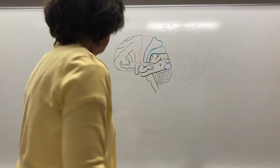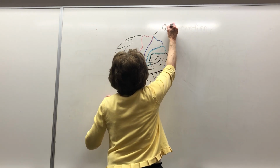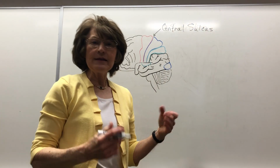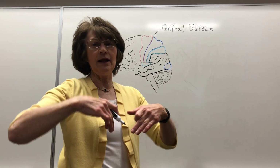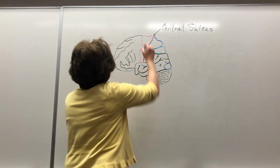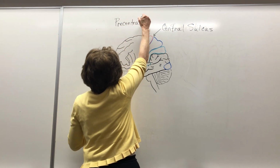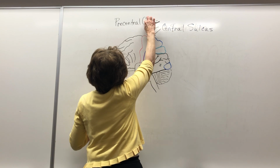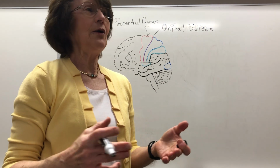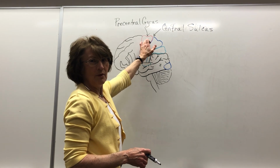So I want you to look up here, and as you look, that's the central sulcus. What does sulcus mean? It sinks in. Gyrus, it juts out. And so let's look for the precentral gyrus. Now, precentral gyrus is in which lobe? And when you look then, it's in the frontal lobe. So precentral gyrus, this first part that we've got, we're going to see is the primary motor cortex.